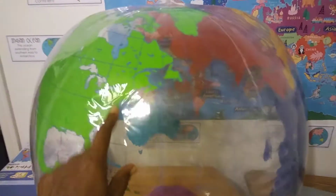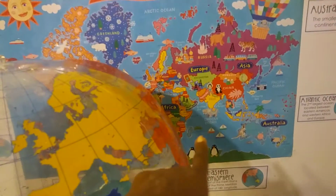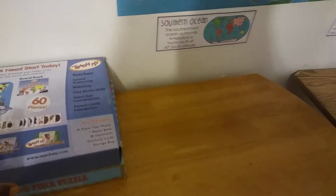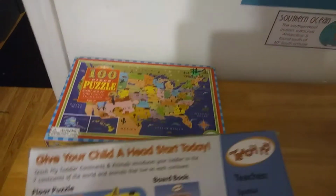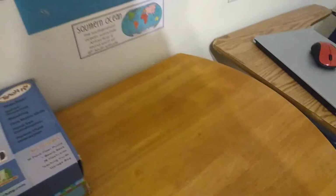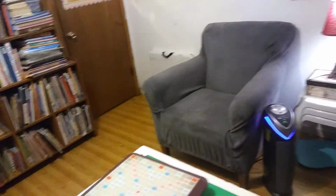Oh, let me talk about this big globe ball. You can actually write on this with a dry erase marker. The idea is that they would come over here and try to find each location on the globe and write the name of it on the globe. It's going to be stored in the library in one of the corners. This will be an area where they can play with some of these puzzles, a United States puzzle and a world puzzle here. I have a couple more somewhere around in different places. But that's about it. That's our germ guardian, so it's cleaning the air in here.